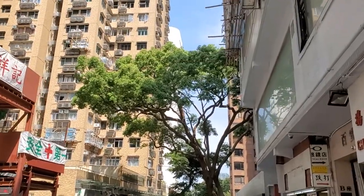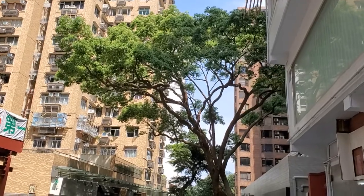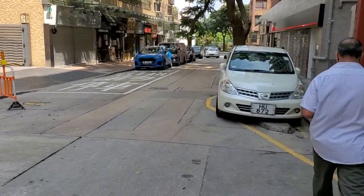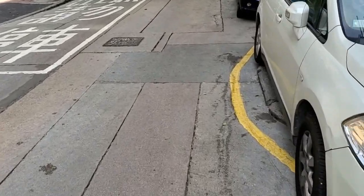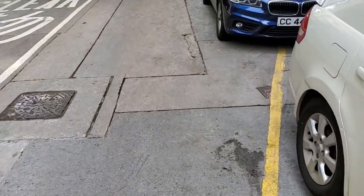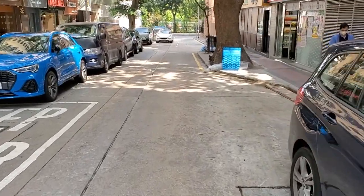And you can see the impact that this tree has. It's absolutely beautiful. It changes the whole character of the street. But there's something I want to show you down here. Notice that I'm actually walking around in the vehicular carriageway, making sure I don't get run over.